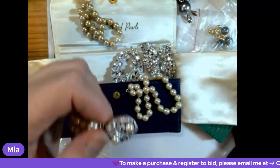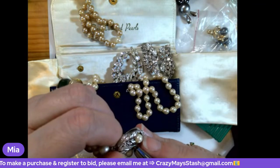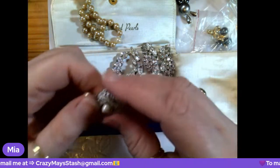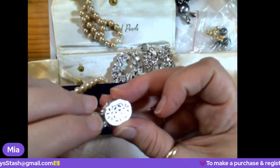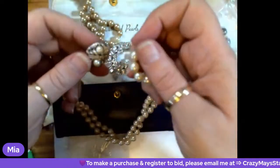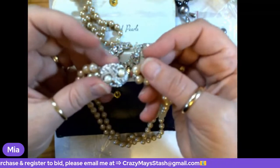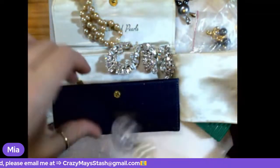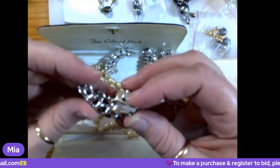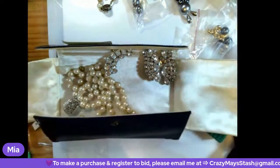I have to test these. Gosh. These are not real. These are crystals. They're not. Yeah, it just says Vendome. They're kind of heavy. It is missing. I know I have more pieces, so it needs to be fixed. So he had the Vendome with these. I don't know if these are Vendome as well. These got to look really cool.